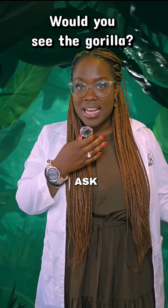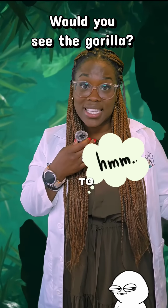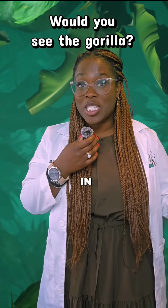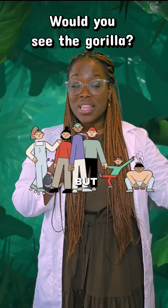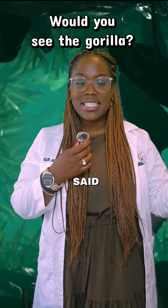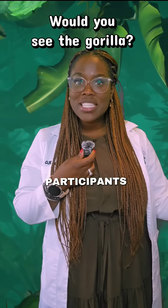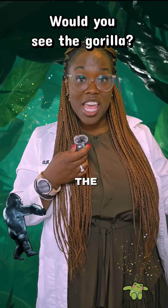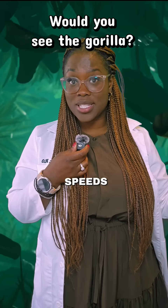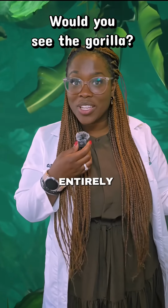Now, you might ask, was the gorilla hidden or maybe just too faint to see? That was answered in experiment 3. Researchers played the scan for non-experts, but this time explicitly said, "Tell us if you see a gorilla." Told what to look for, participants found the gorilla 100% of the time, even when the image scrolled past at high speeds. The gorilla wasn't invisible. This failure was entirely cognitive.